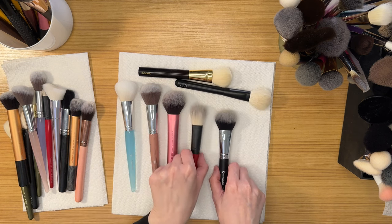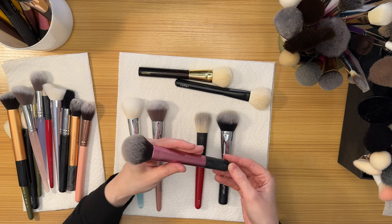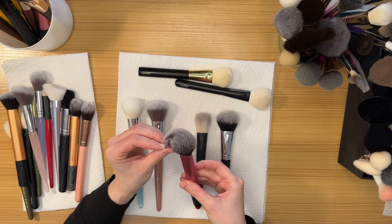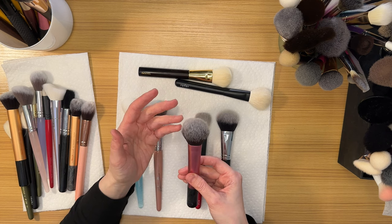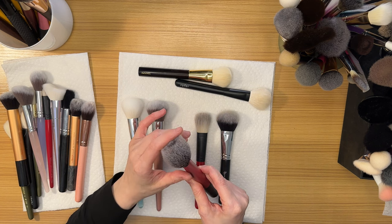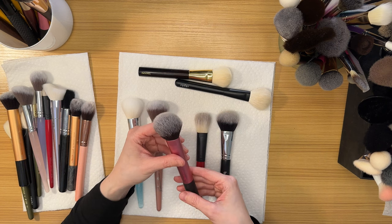so I will keep this one as well. As I just mentioned, I really haven't used this Real Techniques brush in such a long time, and I feel like it's one of these shapes that's a little bit neither here nor there. It's not dense enough for foundation. It's probably very good for something like powder, but I feel like I have enough of those brushes.